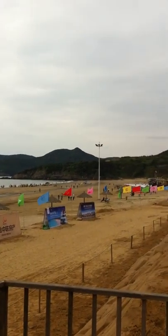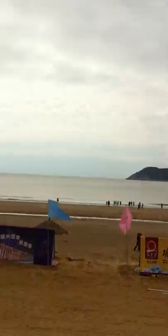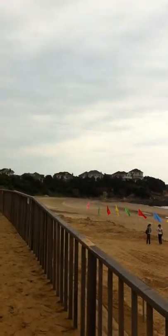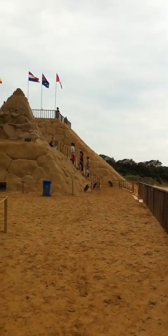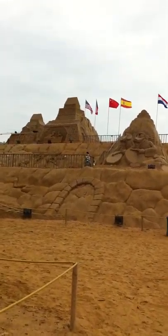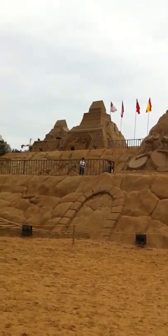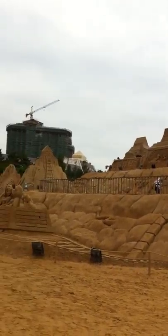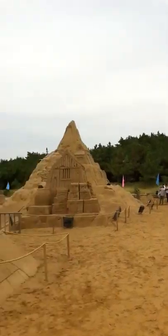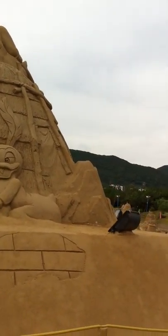Zhoushan Beach. Should be a lot of people at the ceremony tonight. We have the top conductor of China here. And they'll have an orchestra playing Disney music throughout this ceremony and so on.